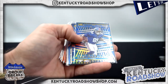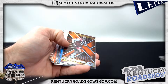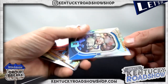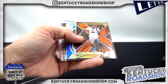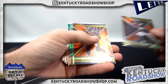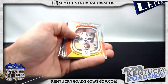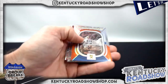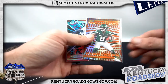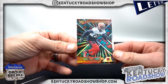Osa, these are all the 99. Kadarius Toney, Rashad Bateman. Oops, sorry. Joe Tryon. Steve Largent. Paulson Adebo. Drew Brees, Caleb Farley, Drew Lock. These are to 49, Frank Darby, Najee Harris, Jerome Bettis, the bus, Peyton Manning, Kellen Mond, Elijah Moore, and Jeremiah Owusu-Koramoah, super short print.